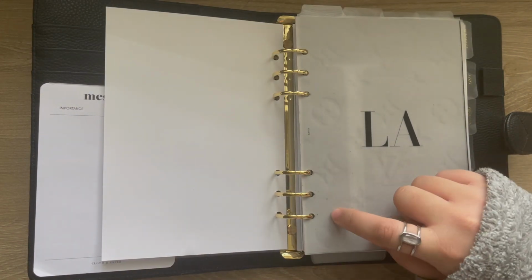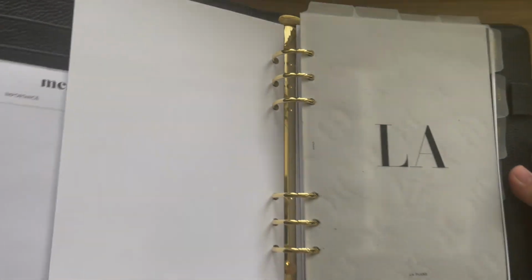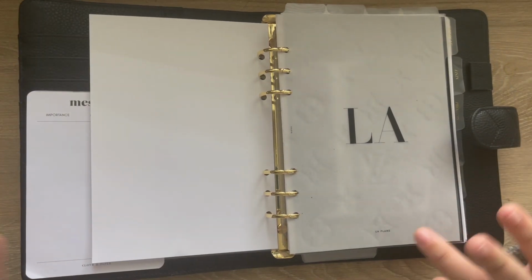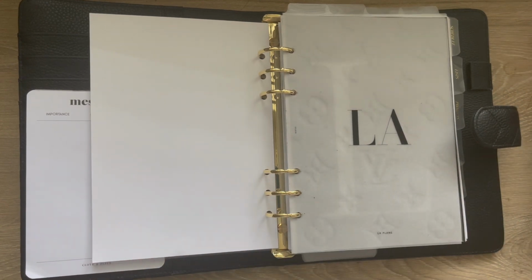And then here's what I was talking about. I don't know if y'all can really see that. I'll see if I can move it up. On a lot of my inserts and dashboards, you just see these black specks. That's from the black from the other agenda with the matte black rings. So I don't know if that happens to anyone else who has it.